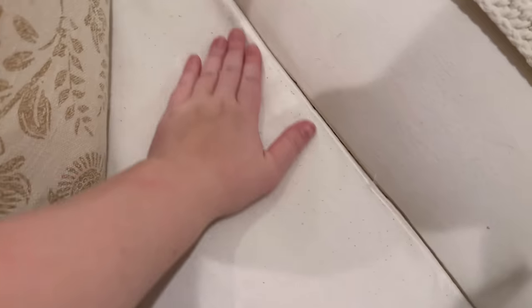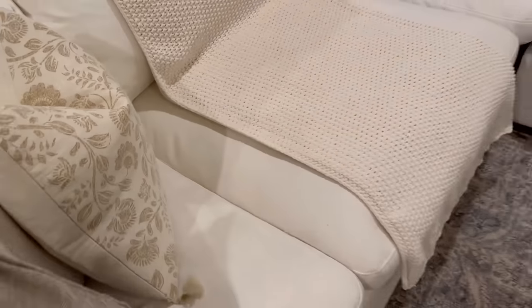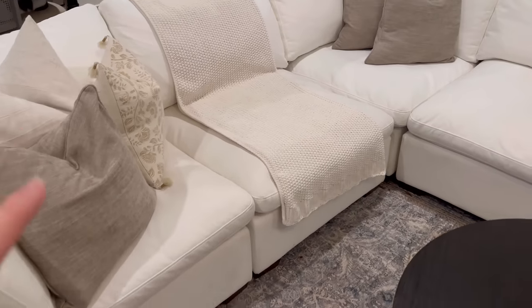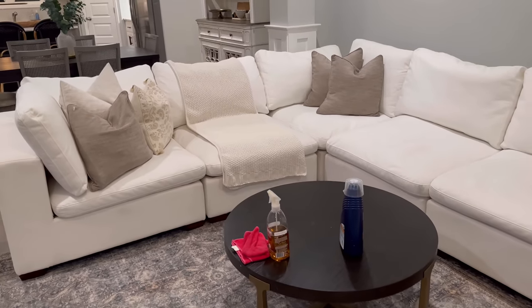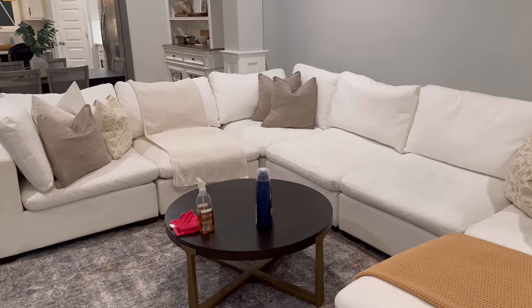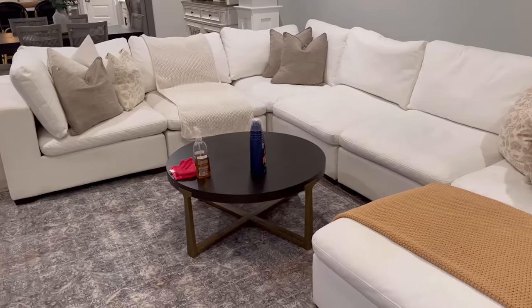And we don't let the girls have food on the couch, but that doesn't mean they don't do it behind our backs. And then you can tell where they sit a lot, it's starting to peel. And yeah, so I love it. It was not super expensive, in my opinion, because the quality is really good. But just with pets and kids, I'll be honest with you, it was not the best choice.